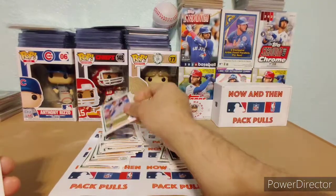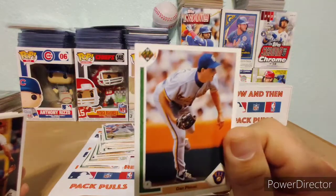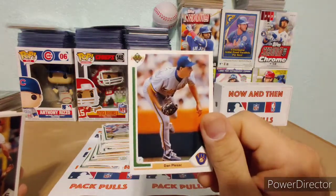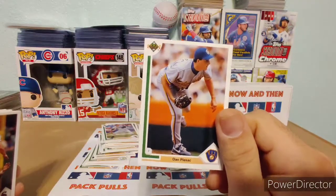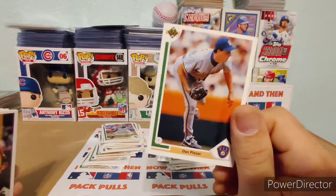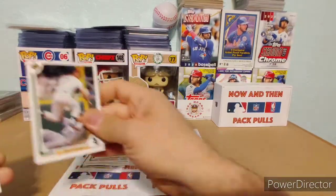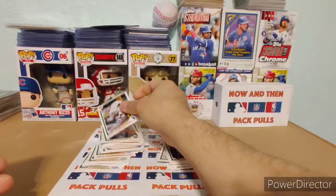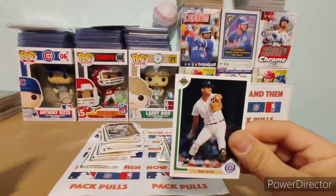Jack McDowell. He was alright. Dan Plesac. This guy right here, he's a commentator now. He's one of the voices on the show. His nephew is Zach Plesac from the Indians. Got a Scott Fletcher. And we have another flip. Man, these cards should be in the freaking Olympics. All the flips. They're doing a Walt Terrell.